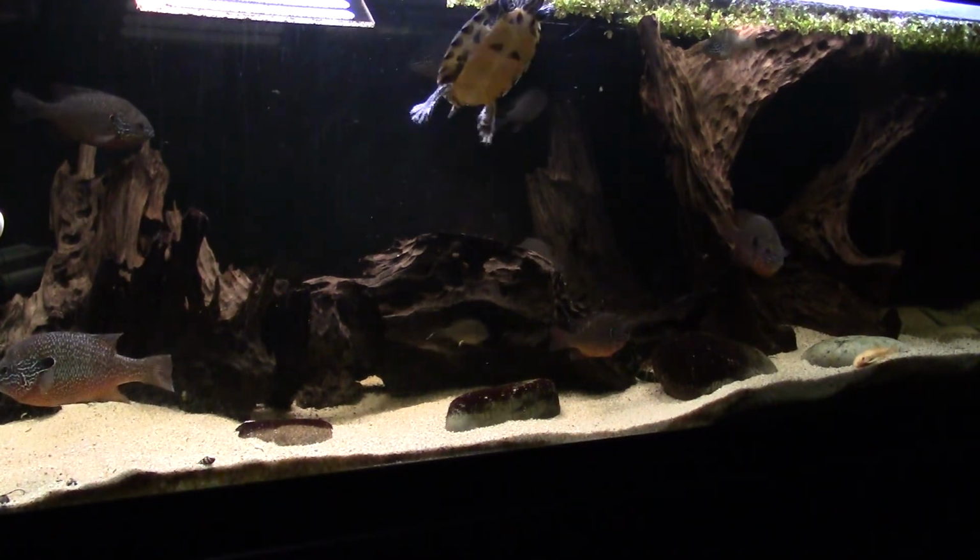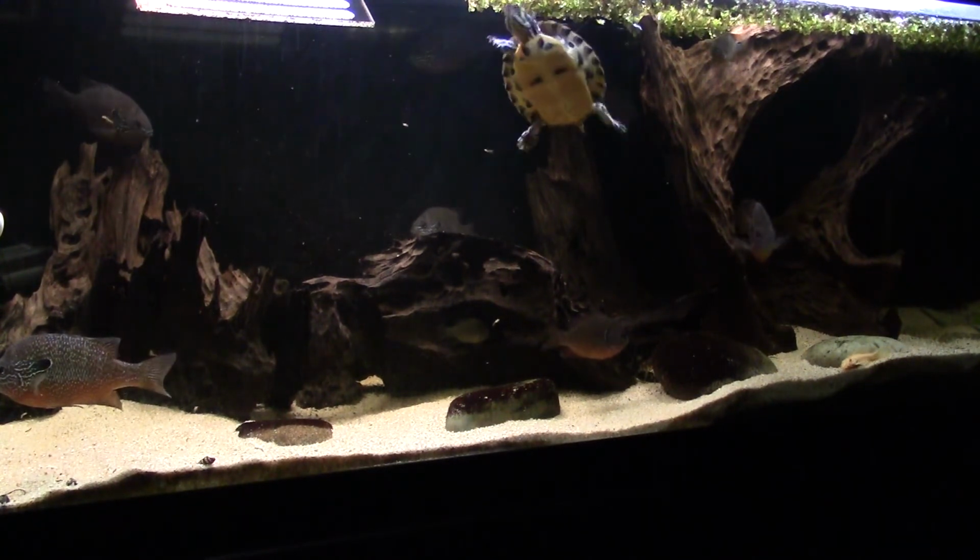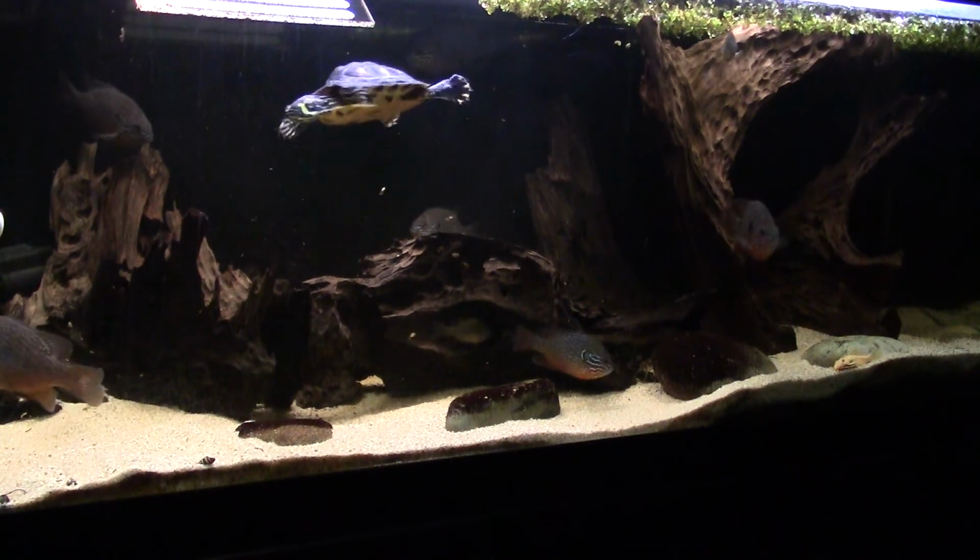So yeah, tank's doing well, guys. Sorry it's filthy. I have been out of it for a couple weeks, but fish are doing really well. Zelda's doing really well.